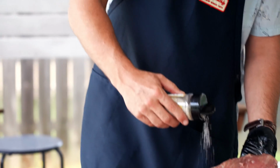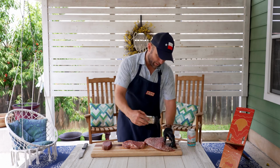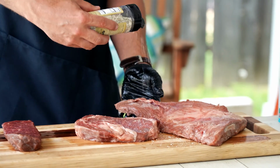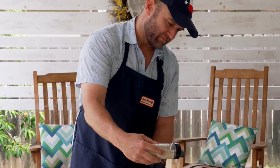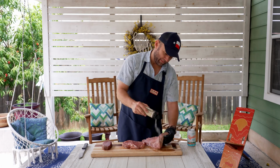All right, we gotta get this one in first. I've got some basic salt and pepper from our local steakhouse here in Georgetown, and I'm just gonna kind of give it a light dusting. This has got like some Himalayan salt, woo, and Vietnamese peppercorns. I figure, you know, Japanese beef, Vietnam's not too far away. Makes sense to me. I understand my globe.